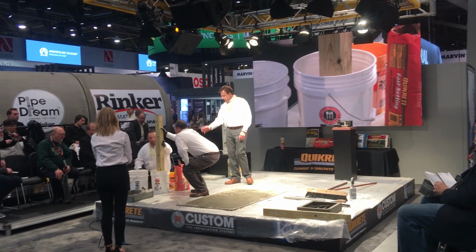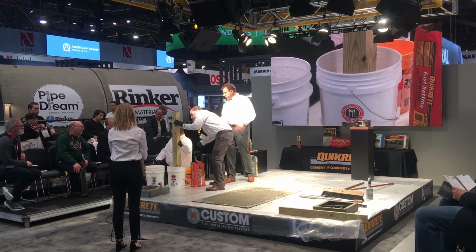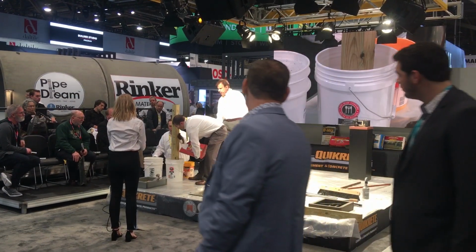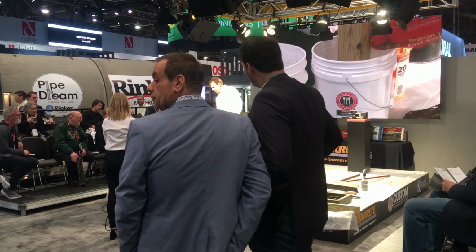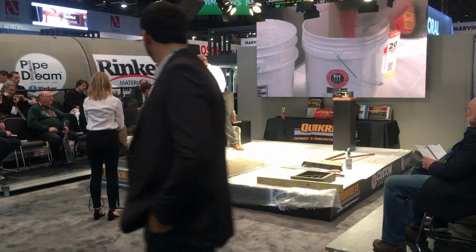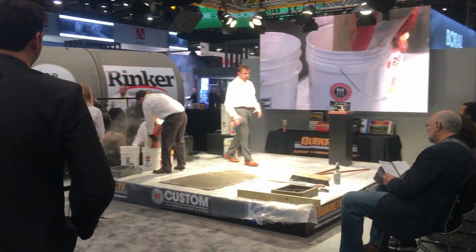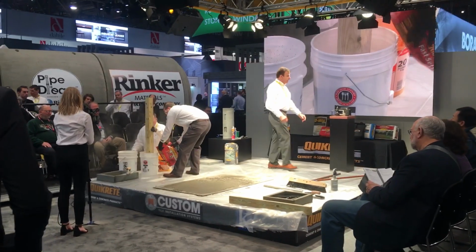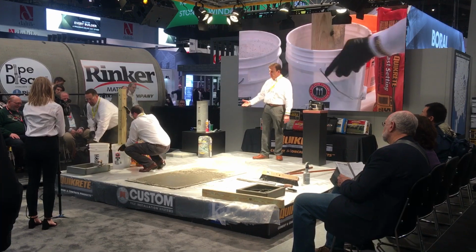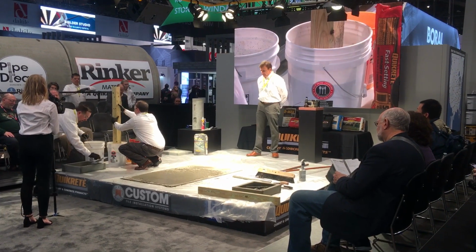Next, we get the post into the hole. You can attach a couple of braces to each side to keep it level. Use a level and make sure the post is perfectly vertical. If you have a little help like we do, great, because you can place the post in the hole and then have someone hold it in place. Then fill the hole with fast setting concrete up to 3 to 4 inches below ground level.